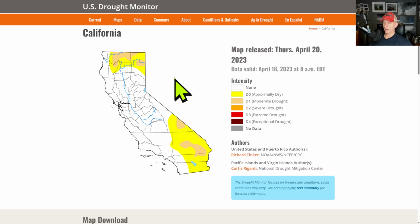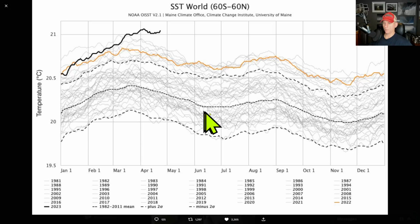And of course, the drought monitor. I just wanted to show you guys this if you didn't see it yesterday, but there are very few areas with even moderate drought. We had some extreme and exceptional drought across the region here. We've totally erased it. Very good news for 2023.